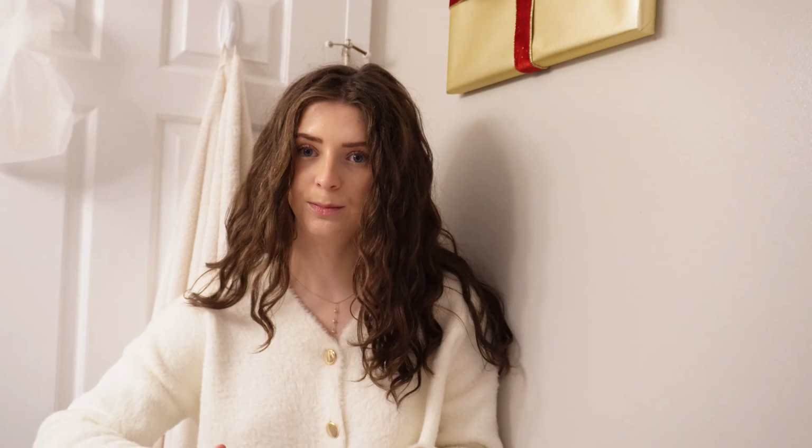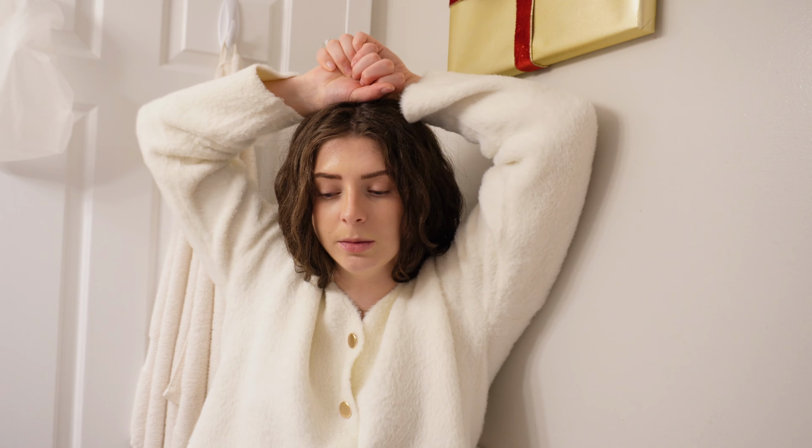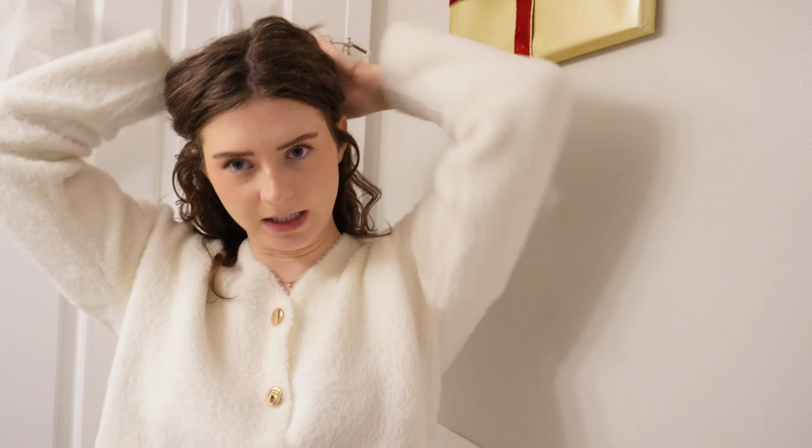Tonight, when I go to sleep, what I'll probably do is put it in a loose high ponytail with a big scrunchie. I'll probably wrap my hair in a t-shirt so that I'm protecting it as best I can. And then depending on what it looks like tomorrow, second day, I'll probably either put it in a half up, half down with a clip, just like this. I've worn it like this a lot. Then the next day, I'll probably do a refresh routine.